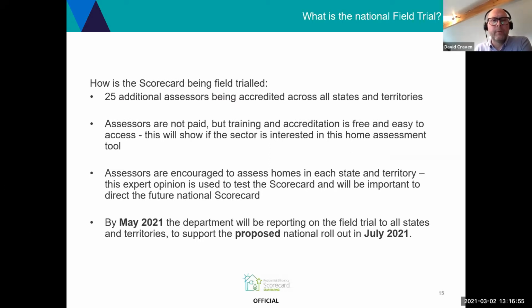We're using a number of things. We've added in 25 additional assessors that are being currently accredited across all states and territories, and they'll be doing a range of assessments in a range of locations and climate zones for us. So that'll help us to test not only the veracity of the tool in those locations, but also the process that they've been through in terms of accreditation and so on. We're not paying those assessors at this point. We're providing them with training and accreditation, but this will actually help us to understand what the real uptake and interest in the tool is.